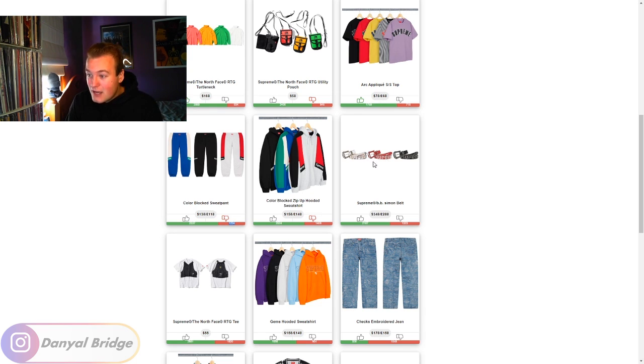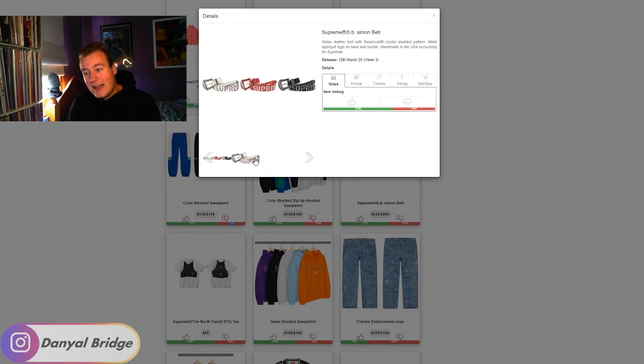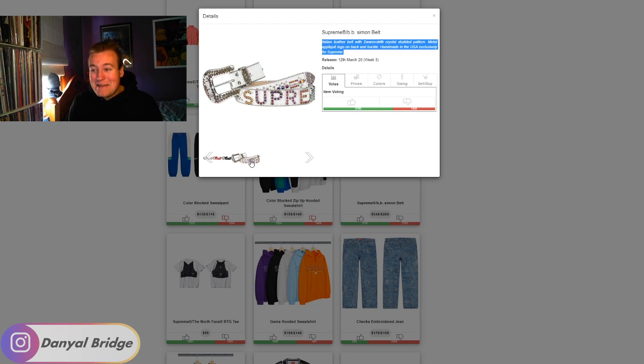So in this case, we're talking about the Supreme BB Simon belt. Now, BB Simon belts, they're a little bit too exotic for me. They're just very loud, very crazy. Let's have a read. Italian leather belt with Swarovski crystal studded pattern, metal applique logo on the back and buckle, handmade in the USA exclusively for Supreme. That sounds bougie as goddamn hell, dude.